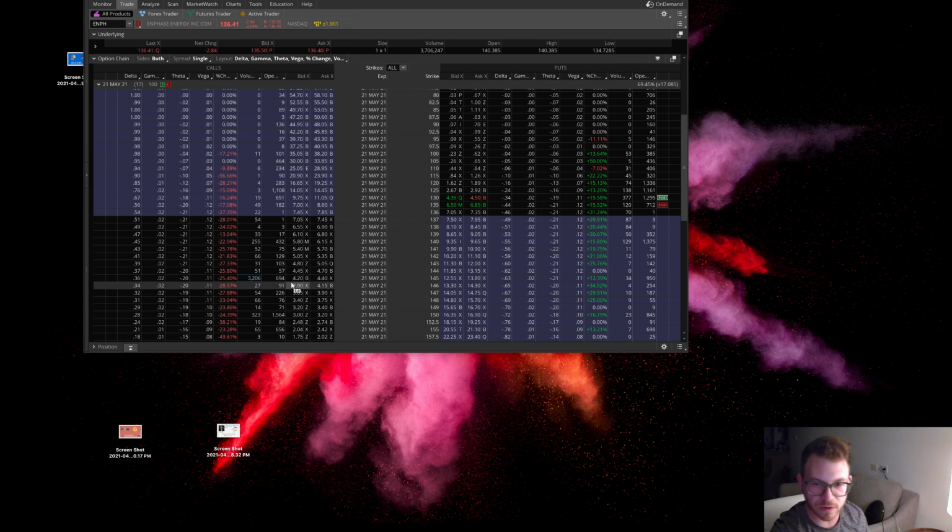There's about 3,200 calls traded here of these May 21st 145 strike calls. Now, this stock is at about $136 a share. They're buying the 145 strike call. That is really far out of the money. Now, these calls are super expensive for some reason. The implied volatility is not super high, but the calls and the puts on this stock are extremely expensive.